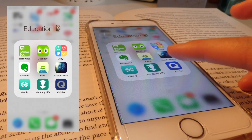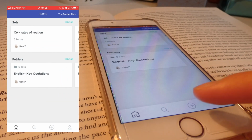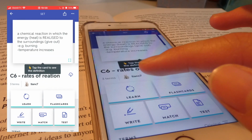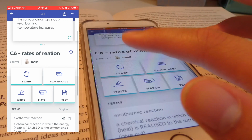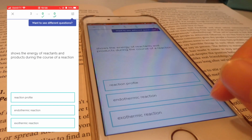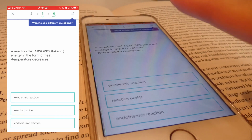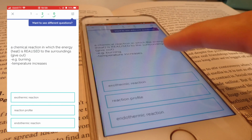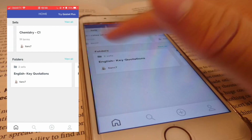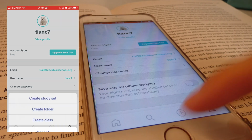If you are someone that loves making flashcards, then Quizlet is the best app for it. You can literally make flashcards as much as you want, and you can learn, you can play, you can do tons of stuff that is just built for you. And I feel like this way is a lot better, because you don't have to make physical flashcards with paper. You can literally make it online for free.